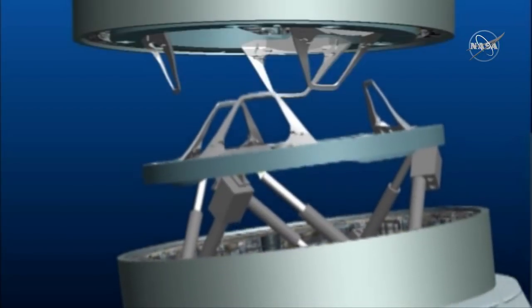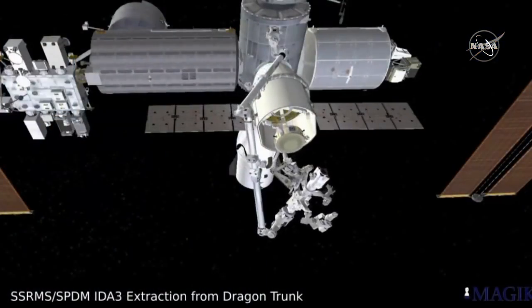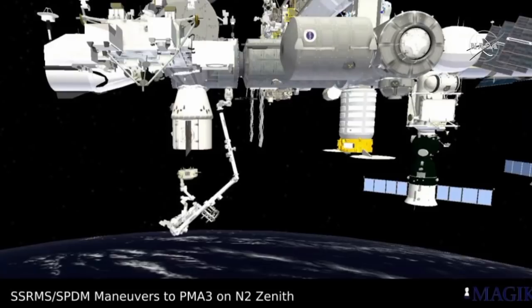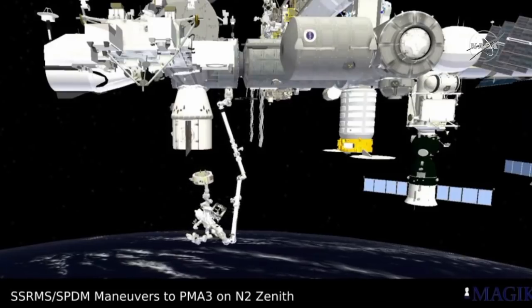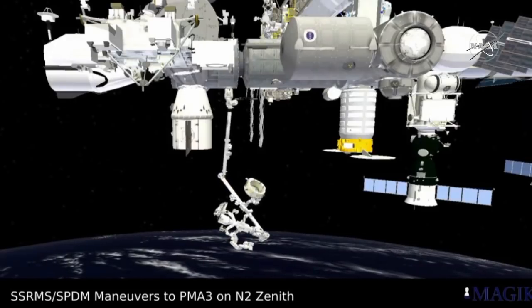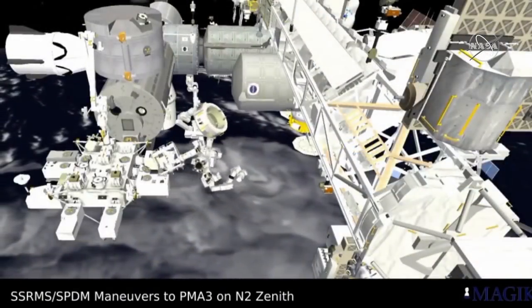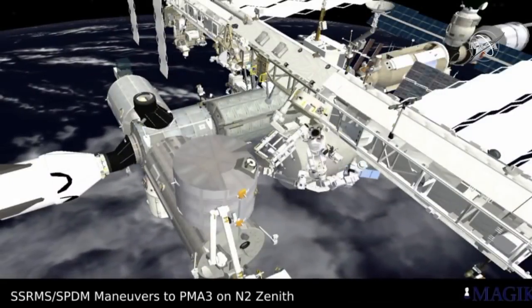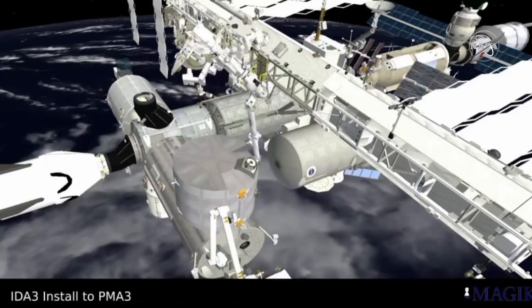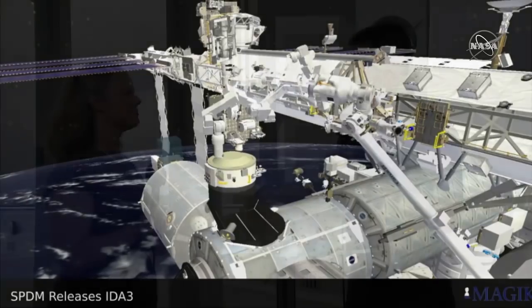So when Dragon gets to the space station, what happens next? Well, Dragon will be berthing to the bottom of Node 2 at the Node 2 Nadir location. And what will happen is the SSRMS, or the robotic arm, with the SPDM, or the Special Purpose Dexterous Manipulator, will actually grapple the IDA and extract that from the trunk. Once it's extracted, it will maneuver to a position where it can thread the needle between the GEM module and the PMM and go all the way to the top of the space station at the Node 2 Zenith location. And then it will interface the IDA with the pressurized mating adapter, PMA-3.